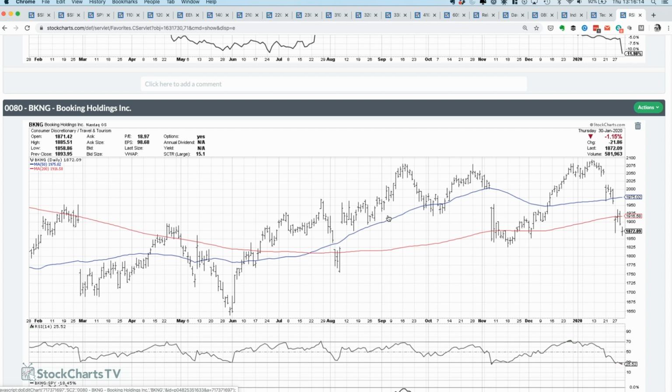I wanted to look at the scanning engine to focus on oversold stocks. This is not a one-time thing. I think this is a great regular routine thing, maybe once a week, just to see what stocks are being oversold relative to week to week, see what sort of new names surface there.